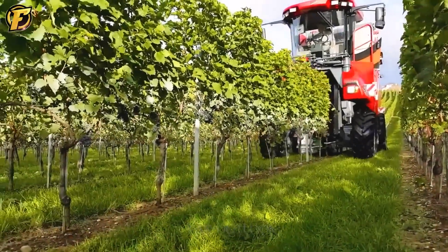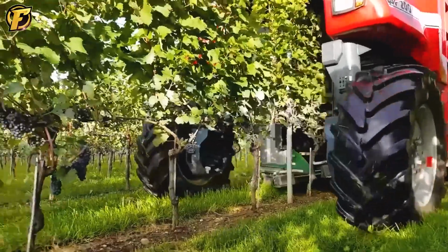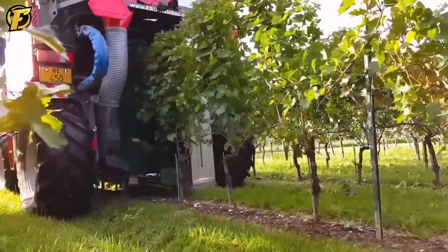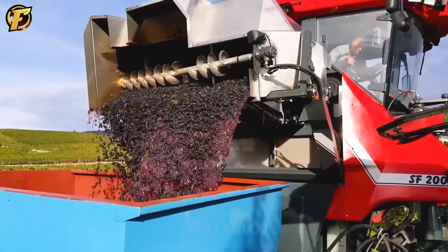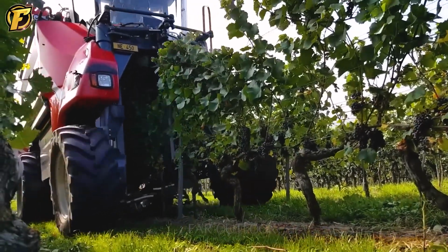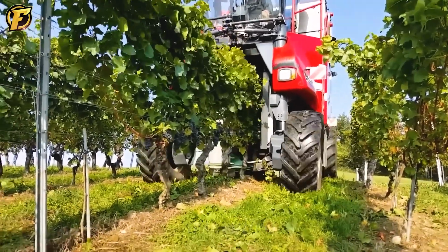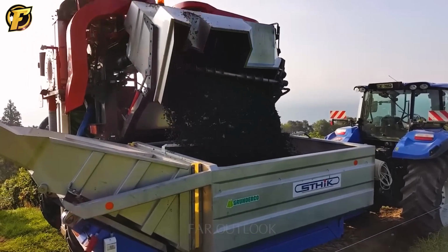The ERO SF200 self-propelled harvester imported by Loyal and Ocie in 2009 has proven its power and efficiency in harvesting grapes. Equipped with advanced technology, the ERO SF200 automatically moves through rows of grapes, automatically identifying ripe grapes for harvesting. With an automatic cutting system and powerful fan, the machine gently separates grapes from vines, preserving grape quality.